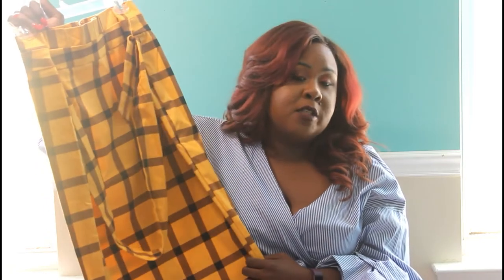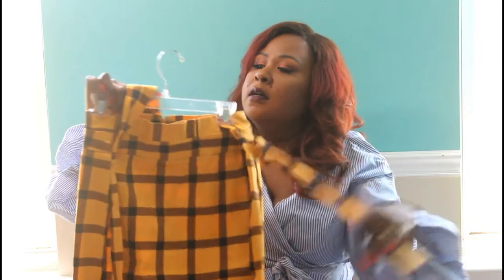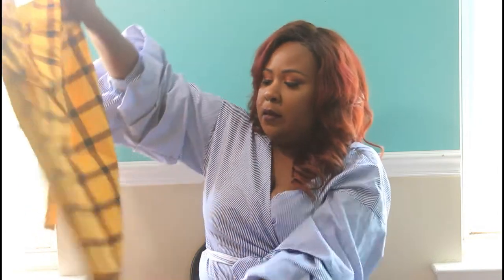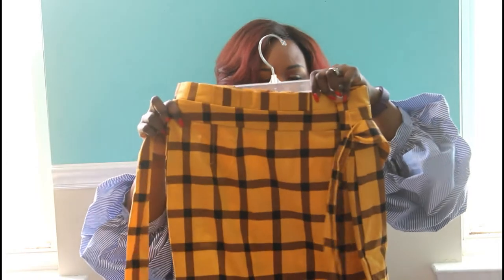This is another skirt that I got, and I'm pretty sure it's called the 7th Heaven, but I'm not sure, so I'm just going to say the New York & Company line. It's a balloon skirt, and it has the tie that you can tie on the waist, in the front or on the back. And then it has a slit in the back. I think this is so adorable. This is in with the plaid trend that's out now. I think it's really cute. I'm not sure how it's coming up on screen, but it's more of a mustard color and black and gray. And it is a high-rise balloon skirt.